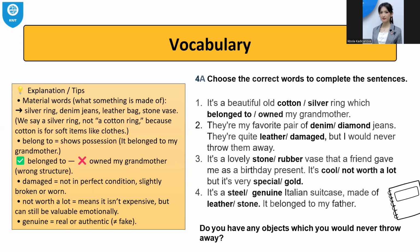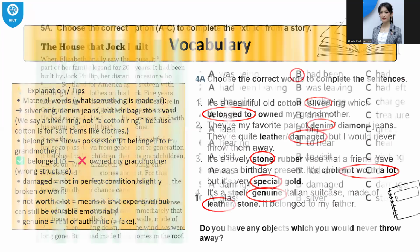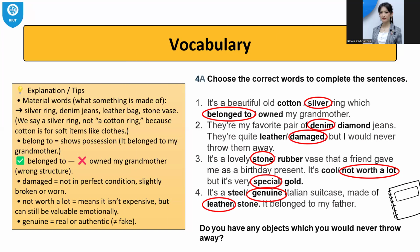Now let's check together. 1. A beautiful old silver ring which belonged to my grandmother. 2. My favorite pair of denim jeans, they are quite damaged, but I would never throw them away. 3. It's a lovely stone vase that a friend gave me. It's not worth a lot, but it's very special. 4. It's a genuine Italian suitcase made of leather. It belonged to my father. Now, think, do you have any objects you would never throw away?